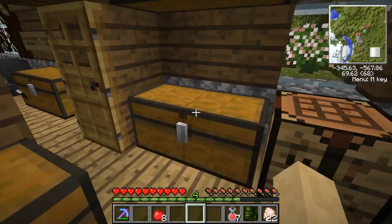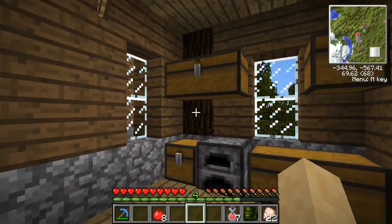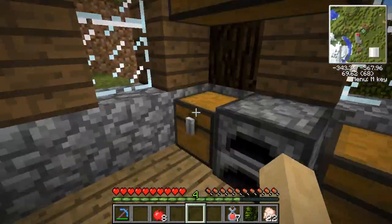But yes, there's a couple more things that I want to do. I did discover something very interesting. So you guys remember when we had to fight off all of those evil penguins in the Nether?